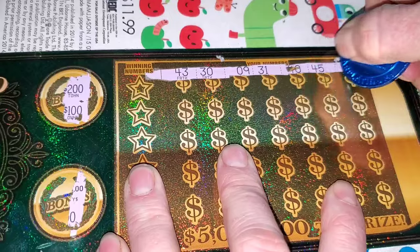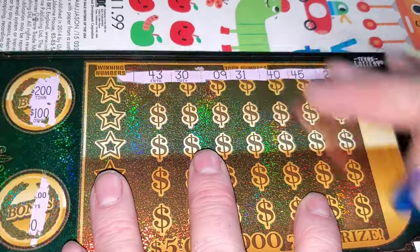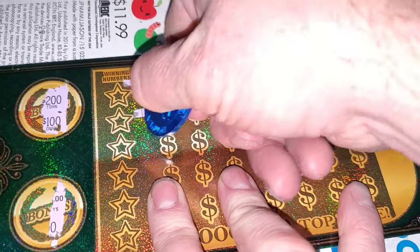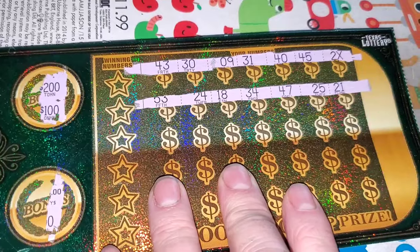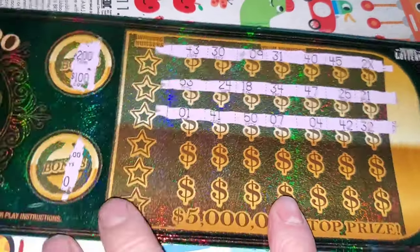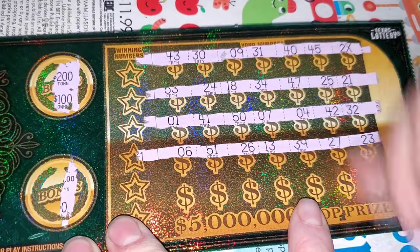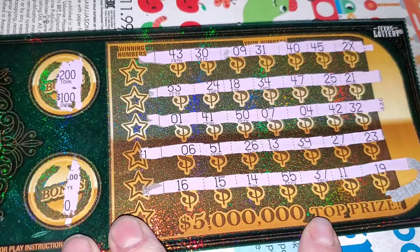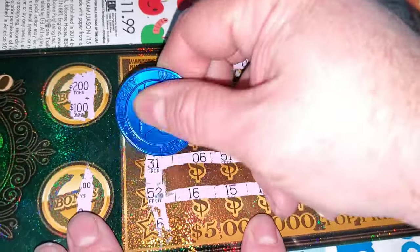Let's see. And looky there, we got ourselves a top row doubler. All right. Like that. Let's see what else we can find. Get another doubler. Come on, give us at least 200. Give us a 5X too. That'd be nice. Come on. Bottom row doubler. No? All right, let's see if we get anything to go with that 2X.